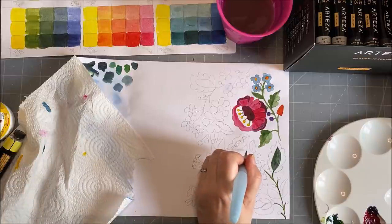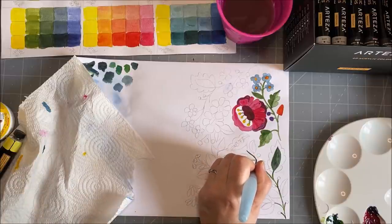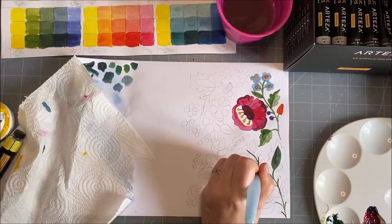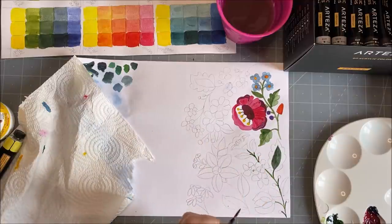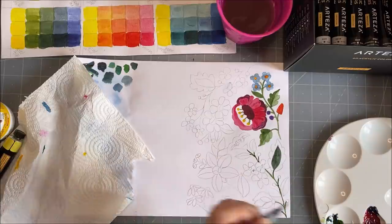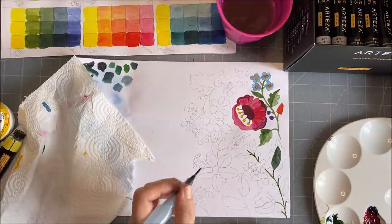So that's that. We'll do all the stems. And if you want the stem to be fine, you can press very lightly to get the fine tip. And then if you want it to thicken, you can put a little bit of pressure on it.